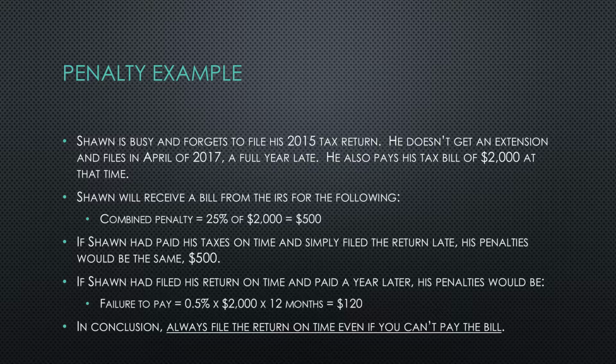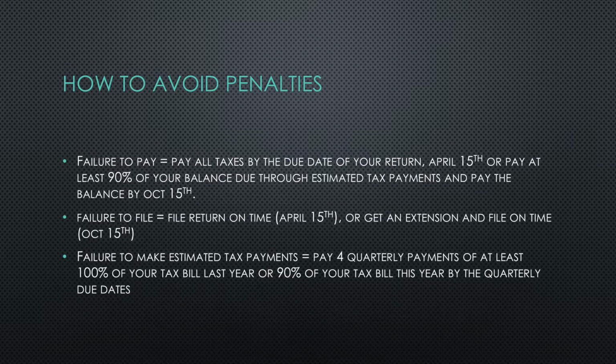If he'd paid his taxes on time, but filed the return late, his penalty would still be $500. But if he filed his return on time and paid a year late, his penalty would be $120. That's 1/2 of 1% times 12 months times $2,000. So it is always better to file the return on time, even if you can't pay the bill. Your penalties will be lower.